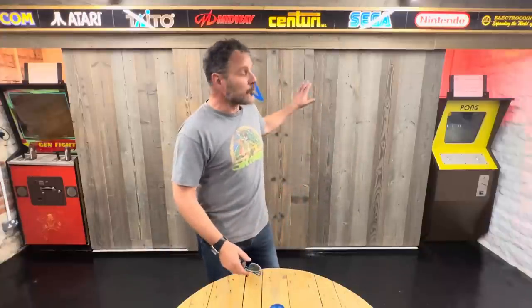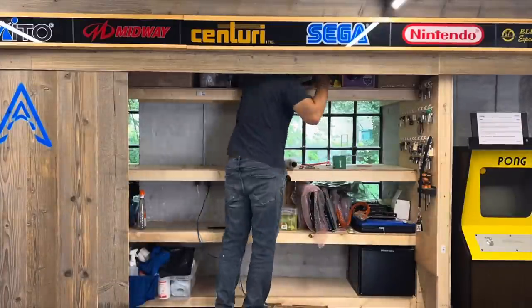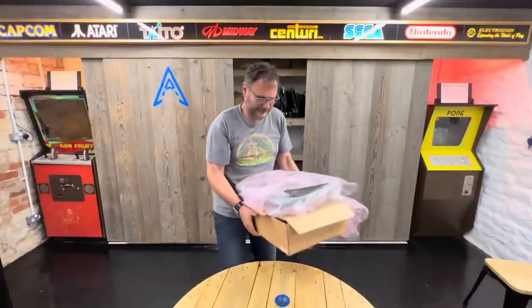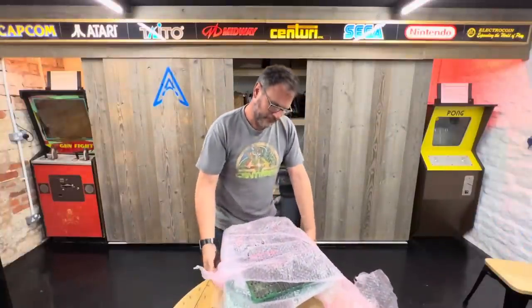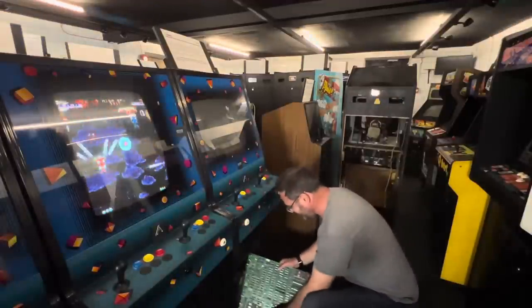I've been organising all my PCBs in this cupboard, which has been frustrating me for ages. So I've built some shelves in here, and we're going to pick a few of those PCBs out from that haul that I picked up a couple of months ago. Test them in the jammer cab, see what they are, maybe get a gameplay out of one of them. It doesn't even fit in the machine, it's so big.